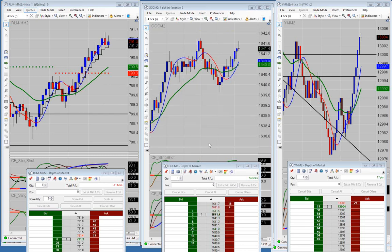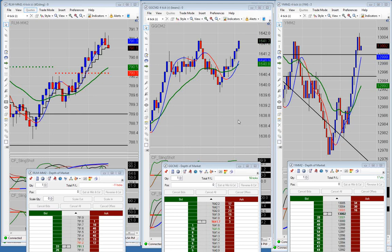We'll start off with the results first. We had minus 11 ticks on the Russell, plus 56 ticks on the Gold, and plus 17 on the YM. We had a trade on the NQ. We got a break even on that. And we didn't have any trades anywhere else today.